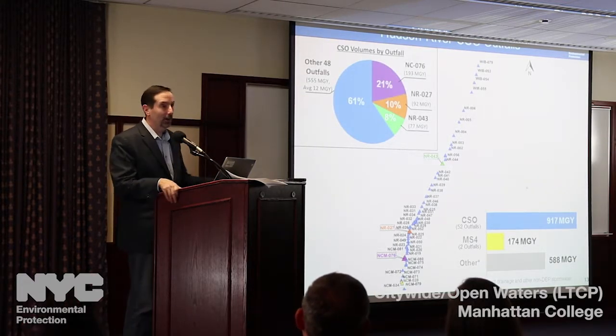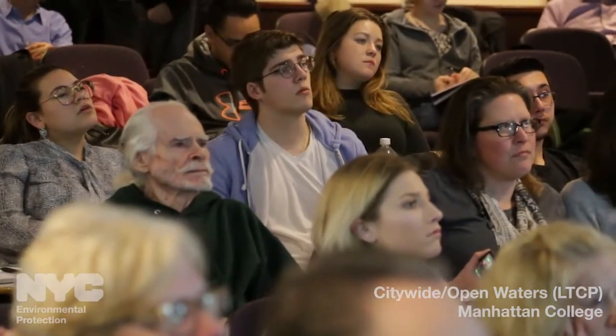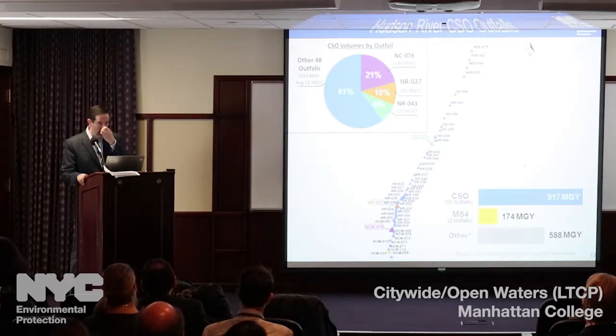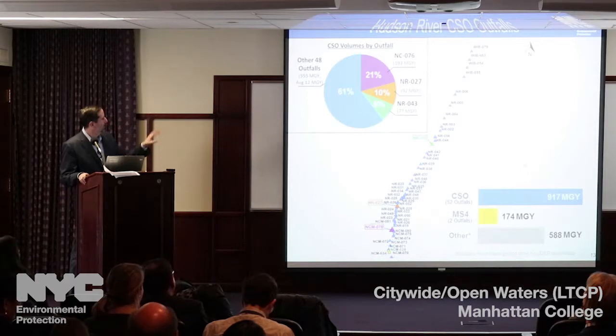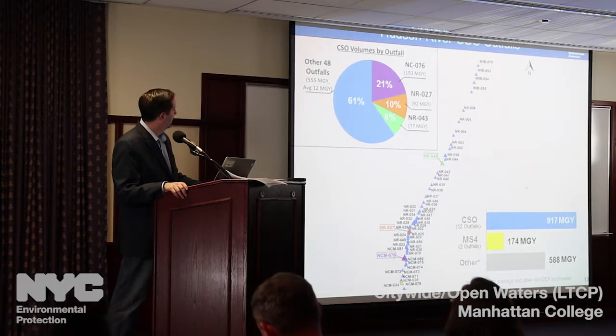So what we do, as part of the analysis, is look at the CSO volumes by outfall. These are all modeled numbers we use with our landside models. So we have CSO volumes by outfall, and you can see that there are a few key outfalls that make up the majority of the overflows.